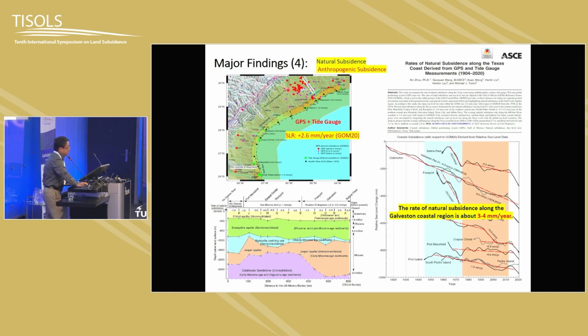So another result, that's natural subsidence. Yeah, in part of the Houston area, Galveston. Also, the pumping-induced subsidence stopped, but subsidence is still ongoing, in fact. So this is the one century extensometer target. We excluded the other possible reasons.